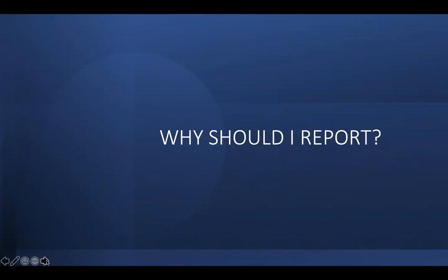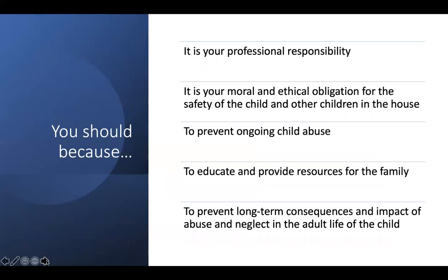Why should I report a suspicious abuse case? You should, because it comes with your professional responsibility to keep everyone safe. It is your moral obligation to keep all children safe. The effect of chronic, persistent, increasingly severe abuse experienced by a child, especially during the early years of brain development, will impact him or her as an adolescent and as an adult if no protective factors are set in place.